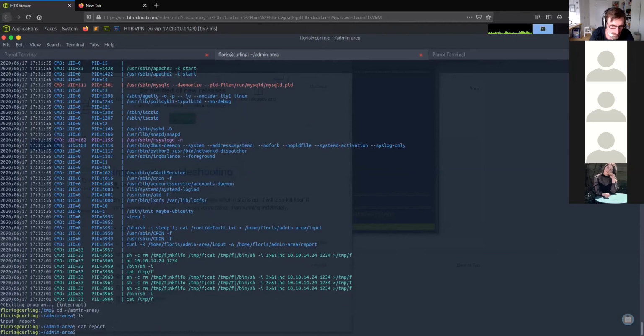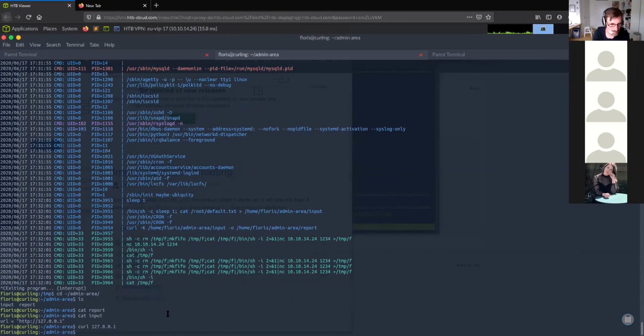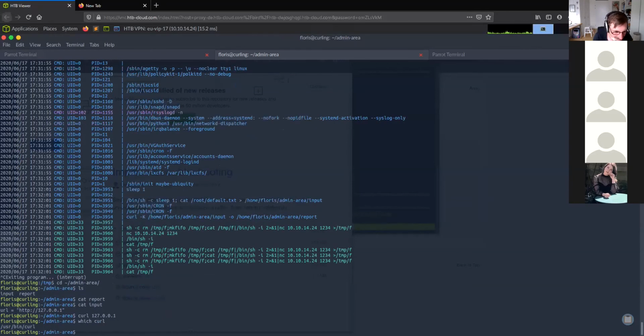Okay, there's still nothing in report. What is actually at the URL location? Yeah, it just points to localhost. So it just curls like this. Oh, which is empty. I think curl might be broken on the system, to be honest.